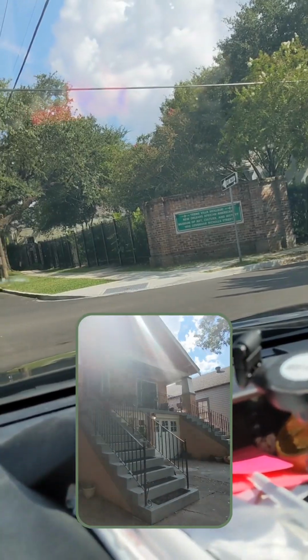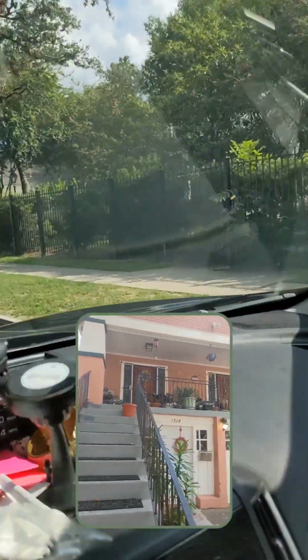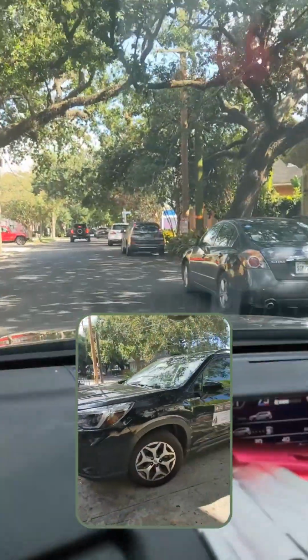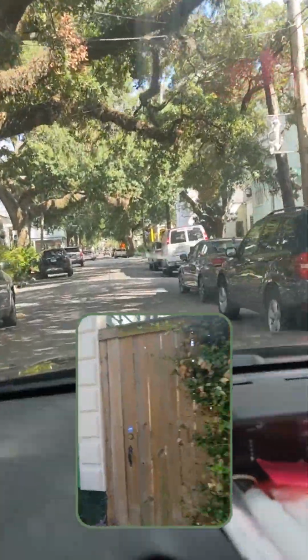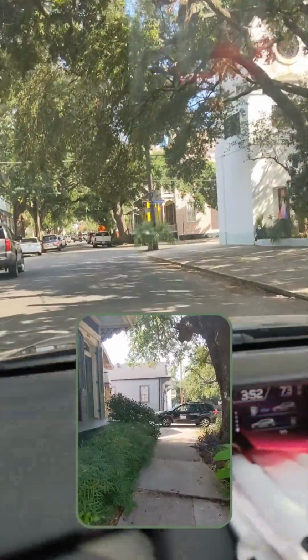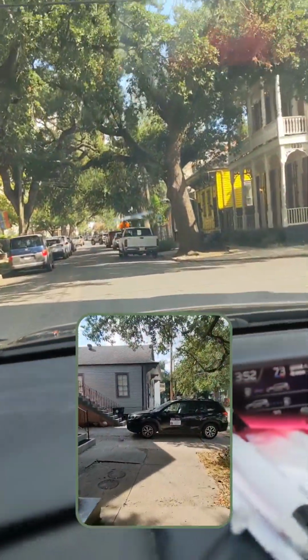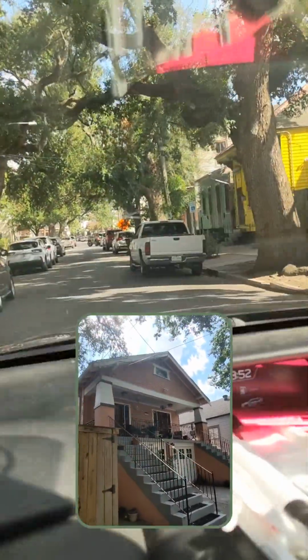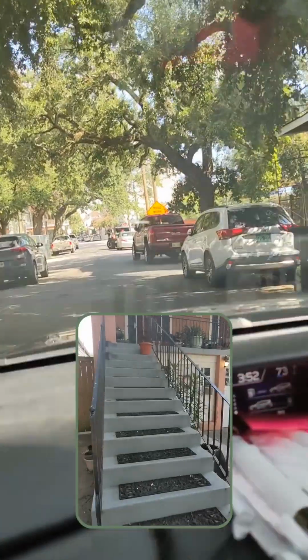So you've got one block to two very historic, very iconic locations, and you can't beat the beauty of this neighborhood. And up there, what you see coming up is actually the beginning of the French Quarter. And we've only gone a couple of blocks so far. We're at Henriette DeLille. And there you see the quarter right up ahead.